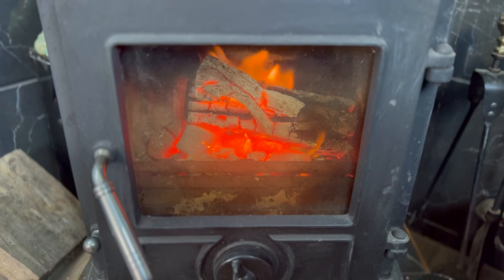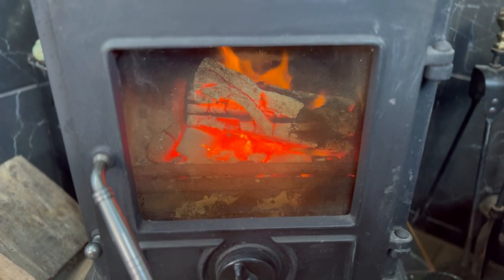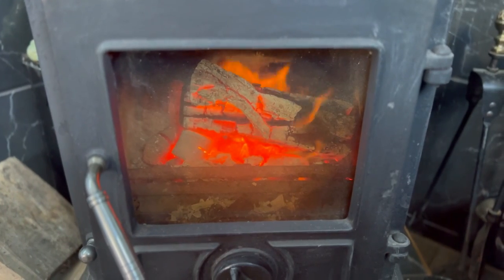And as you saw in the other little clip, I've stuck the new chimney on. I completely forgot yesterday in the rush to get the fire going. Celebrated my 1 month on the boat. So yeah, lovely.